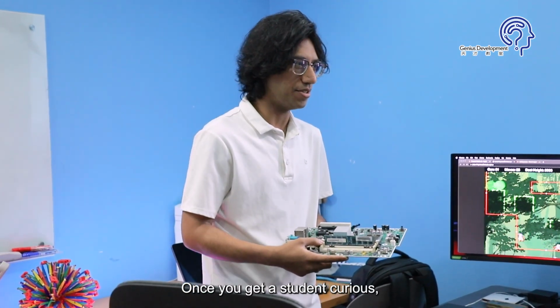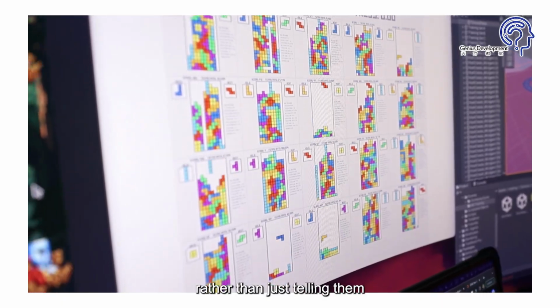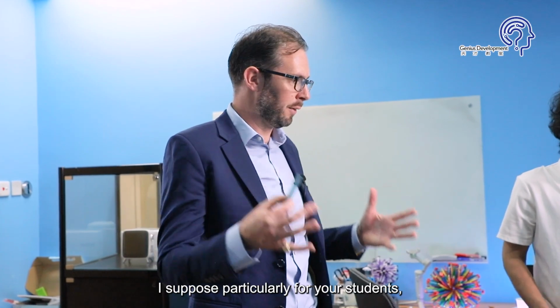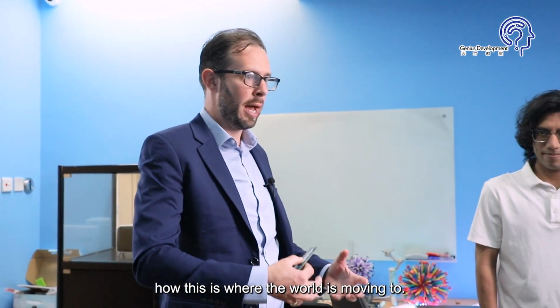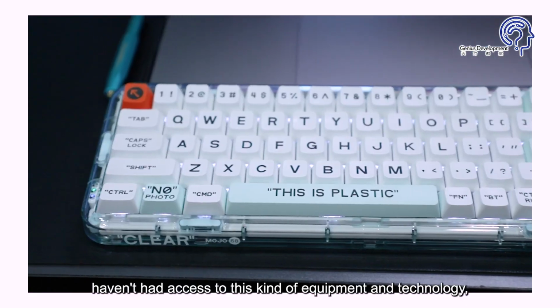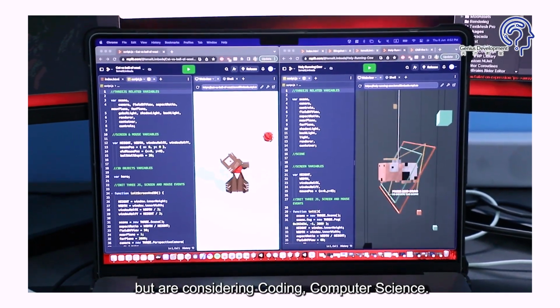Once you get a student curious, you can have them motivated towards studying, rather than just telling them, hey, you're preparing for an exam. And this, I suppose, particularly for your students, they can absolutely see how this is where the world is moving to. Yes, AI. And we have students as well that maybe haven't had access to this kind of equipment and technology, but are considering coding, computer science.